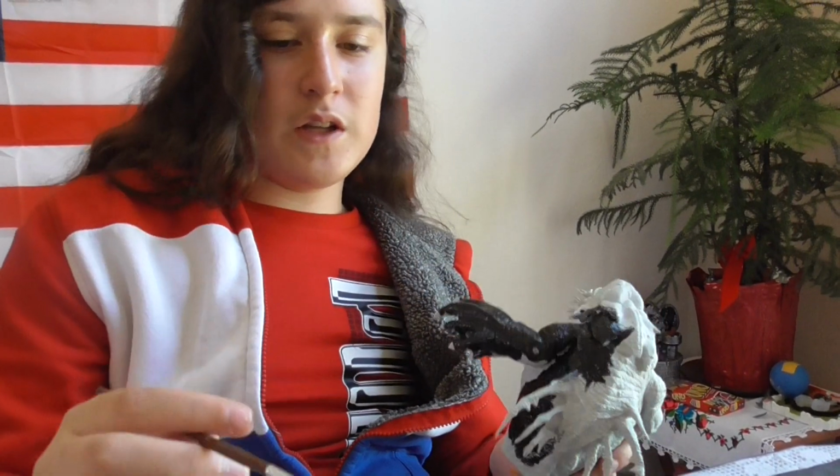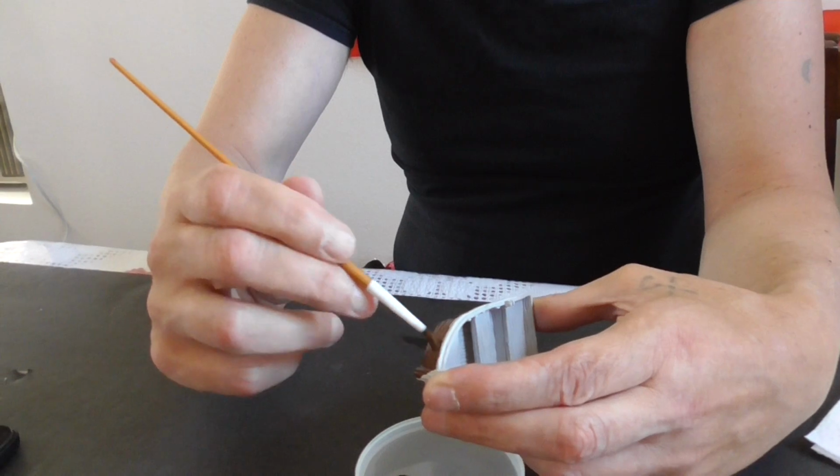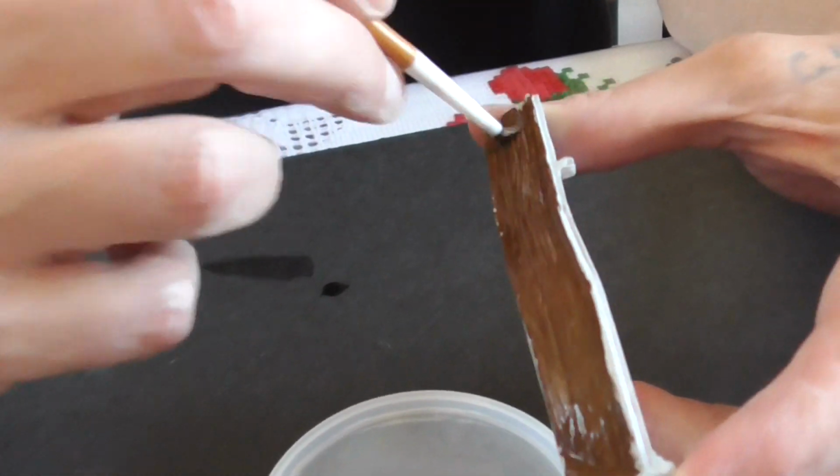And I don't think I should use this brush. Okay, you want to grab another one? Just leave that one in the water and move on to another one. But I'm just going to give this a simple coat of brown. It's nothing too fancy. It's a nice rowboat, don't get me wrong.